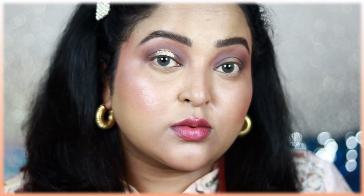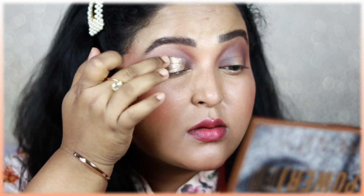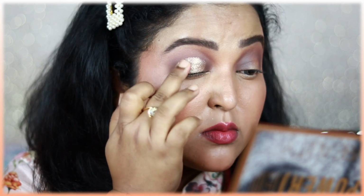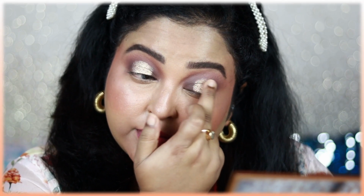You can see just a single application of the product has given me this kind of coverage, this kind of stark looking finish. Absolutely loving it. So I'm using it just at the central portion of my eyelid to create that halo effect. I love it, guys. This is something you can definitely try out.